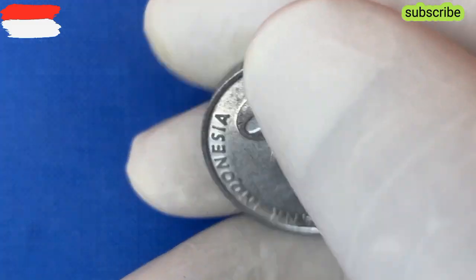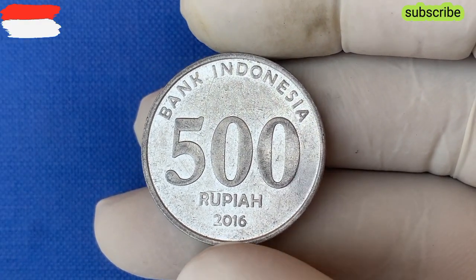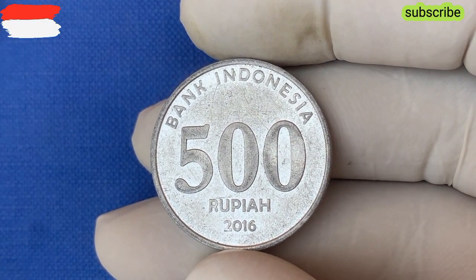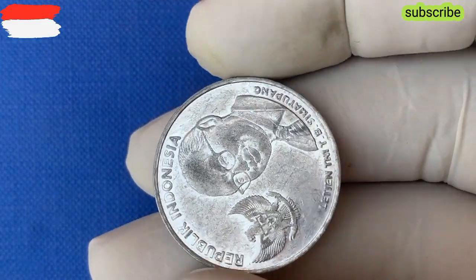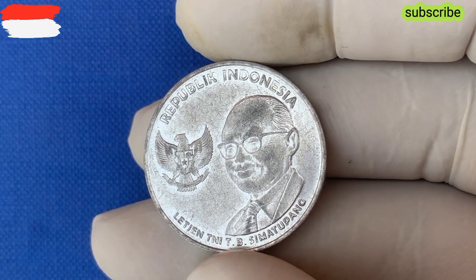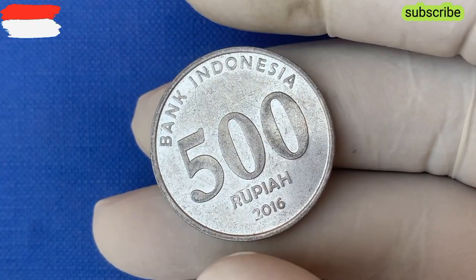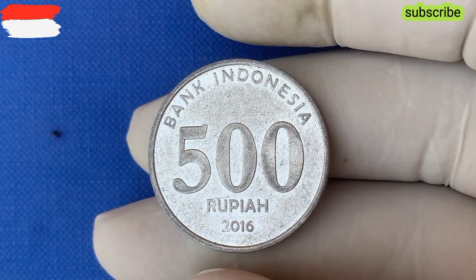Second, there's a growing collector's market for coins from lesser-known or non-Western countries. Indonesia, with its rich cultural history, is an emerging hotspot for numismatics enthusiasts. The 2016 Bank Indonesia 500 Rupiah coin represents an important moment in Indonesian currency history, and collectors are beginning to recognize its potential value as a future rarity. As collectors focus more on world coins and expand their horizons beyond the typical US or European currency, coins like this one are becoming more desirable.